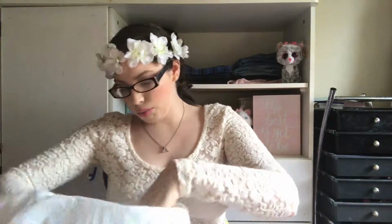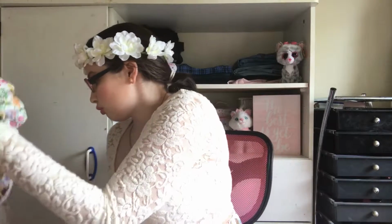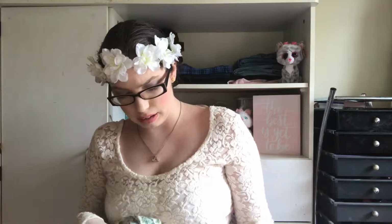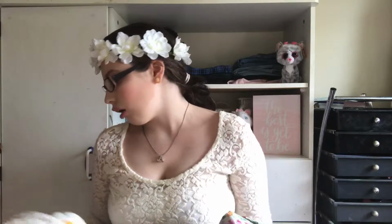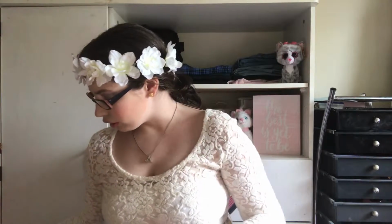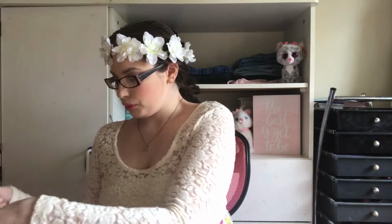But my mom surprised me with these dresses for spring. They're a springy, summery looking style. These are from the kids section because I'm very small and petite. So my mom got me two little dresses to wear for some spring and summer events. She surprised me, which was very nice.